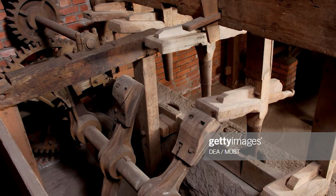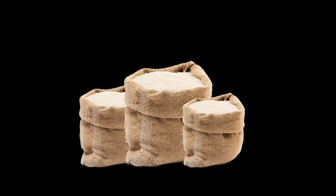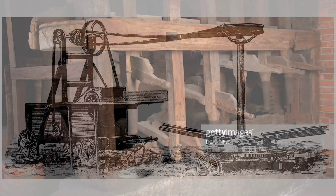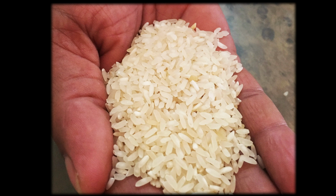However, other rice machines from the late 18th century were essentially mechanized rice mills designed to remove the husks of the grain and produce an edible kernel like what you can buy in a store today. In their most basic form, these machines were simply industrialized mortars and pestles, which we covered in a previous artifact exhibition video. So draft animals or water power would turn gears that moved wooden pestles up and down, thereby pounding the rice and separating the kernel from its husk.